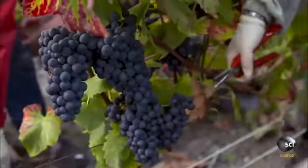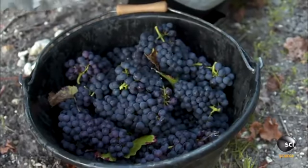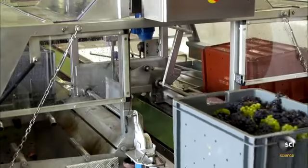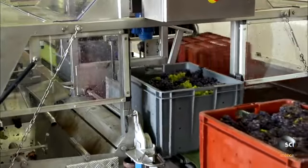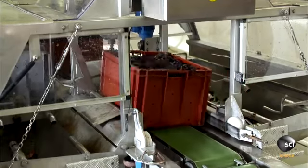Workers harvest the grapes in mid-September. They use aerated crates to transfer the crops to a grape press. They crush the grapes and immediately filter the juice. The grape skins and pulp can alter the juice's flavor, so they have to be removed quickly.